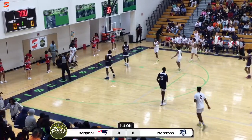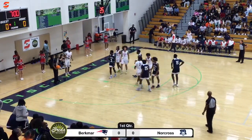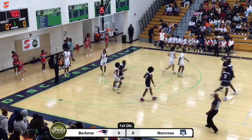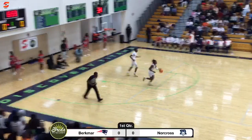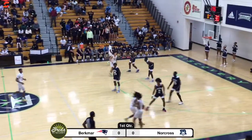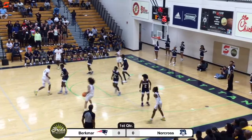Starting lineup for the Norcross Blue Devils, it'll be number 2, London Johnson, a 6'4 junior. Number 3, Mier Panone, a 6'4 junior. Number 4, Samarion Bond, a 6'4 junior. Number 15, Jerry Ding, a 6'8 senior. And number 25, Hezekiah Flag, a 6'4 senior. So it is Johnson, Panone, Bond, Ding, and Flag for the Norcross Blue Devils.